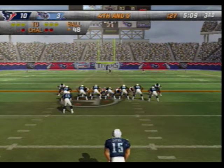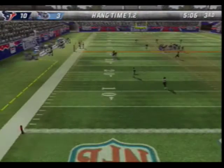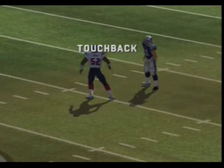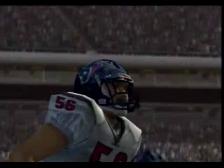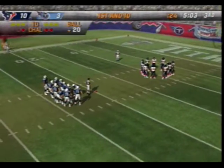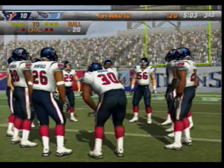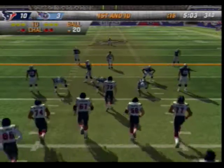The punter heads in for the fifth time. He signals for a fair catch. Touchback. First and 10. Ball on the 20-yard line.